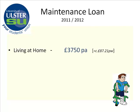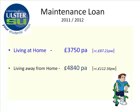The point I would be illustrating there is that while at the start of the year it seems like a lot of money, spread over the academic year on a weekly basis, it's not a lot of money. Again, highlighting the importance of the budget. Students living away from the parental home are eligible for a loan of £4,840 per annum.